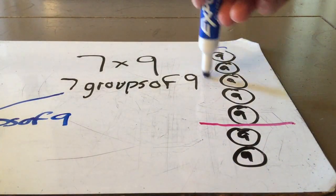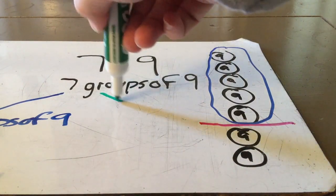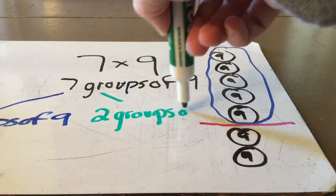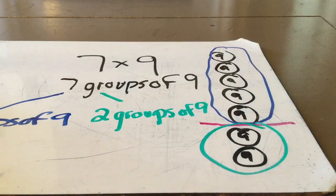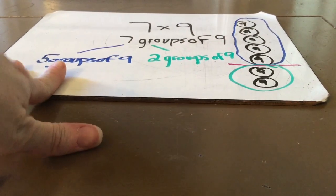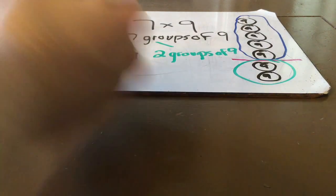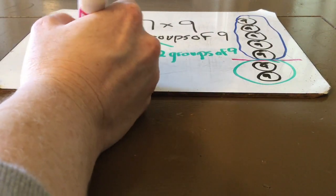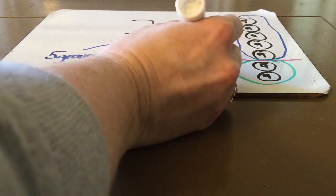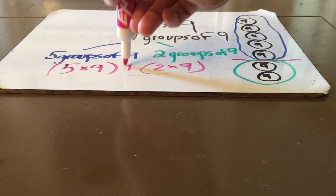And that's this, here in blue. Then I will break the rest of it that's left over is 2 groups of 9, and that's here. So do I still have 7 groups of 9? I do. I just split it apart to make it easier for me because I can count by 5s and I can count by 2s. 5 groups of 9 is 5 times 9. 2 groups of 9 is 2 times 9. Once we get our answers to those, we want a total, so we're going to put it all together.